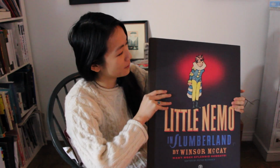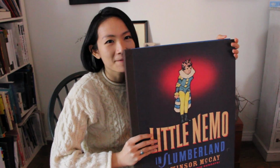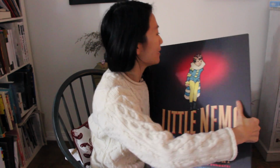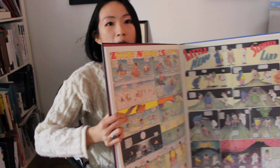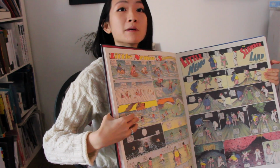A few books to show you. This one is Little Nemo by Winsor McCay. And this is really awesome because it's actually printed in the same size as the original one that would be in newspaper. So you can actually look at it the way it's supposed to be looked at.